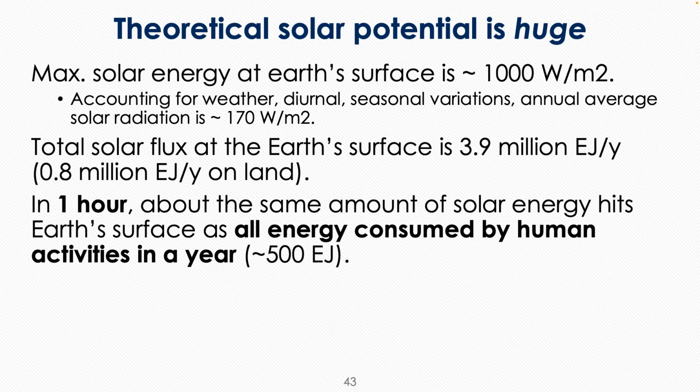So if you account for weather, seasonal variations, and daily variations, your annual flux is about 170 watts per meter squared, right? So this takes into account differences in seasons, night and day, all of these things. And so your total flux is about 3.9 million exajoules per year. So over the course of an hour, that would be the same amount of energy as all energy consumed by human activities over the course of an entire year.